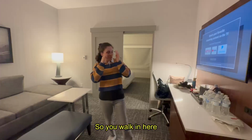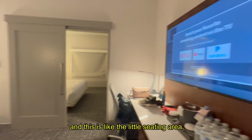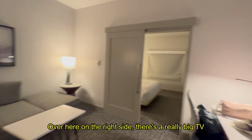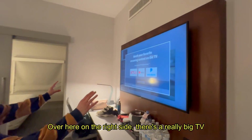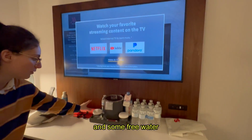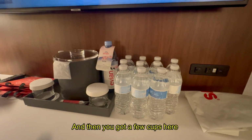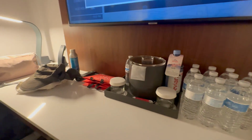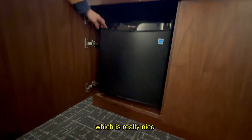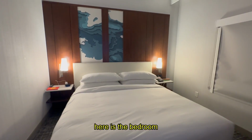So let's go. So you walk in here and this is like the little seating area. You have a sofa that's actually very comfortable. Over here on the right side, there's a really big TV and some free water. This water you gotta pay for, $9. And then a few cups here. And underneath is a mini fridge, which is really nice. It's nice to have. Here is the bedroom.